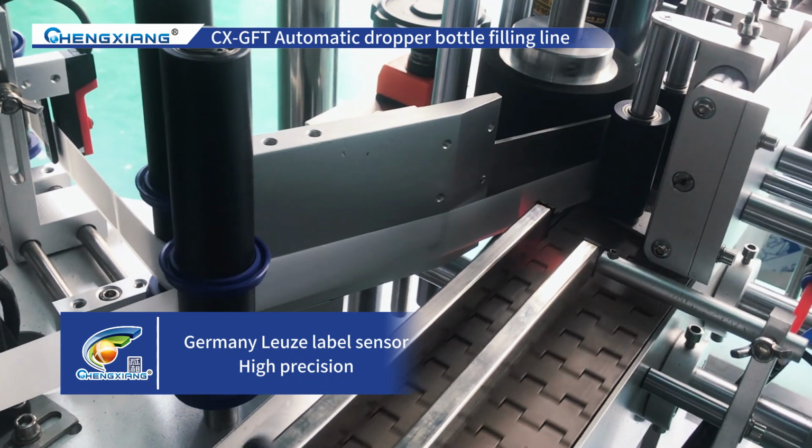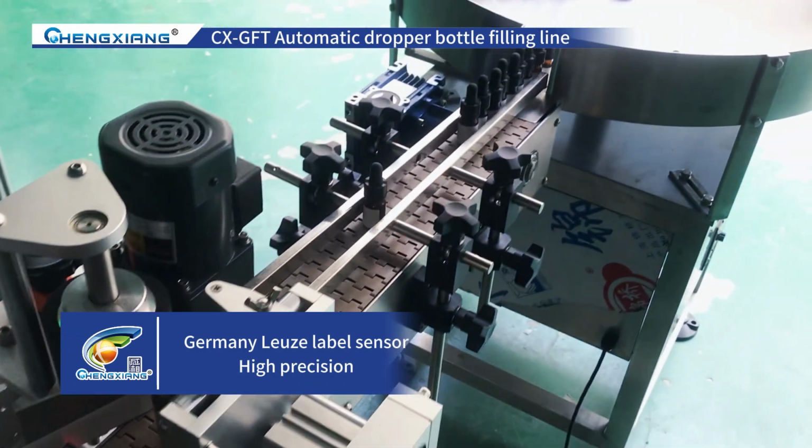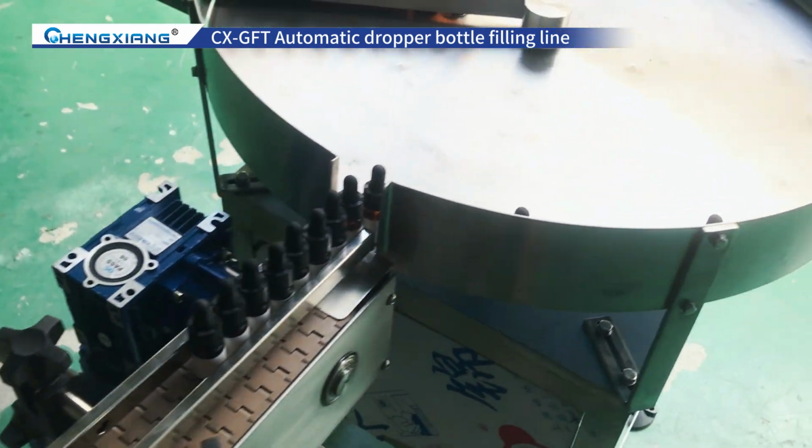In summary, this CX-GFT automatic dropper bottle filling line is an efficient, stable, and safe mechanical product.